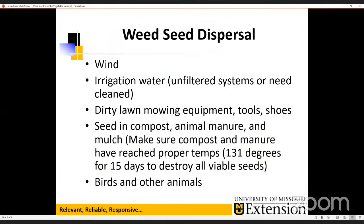How do they get there in the first place? No matter how good of a job we do in trying to keep weeds under control, they can come in from a lot of different sources that we might not be aware of. They can blow in on a windy day. If there is a neighboring area to your property or yard that has a lot of weeds and the weeds are allowed to go to seed, those can very easily blow in on the wind. We have a lot of weed seeds that get introduced into new areas in that way.